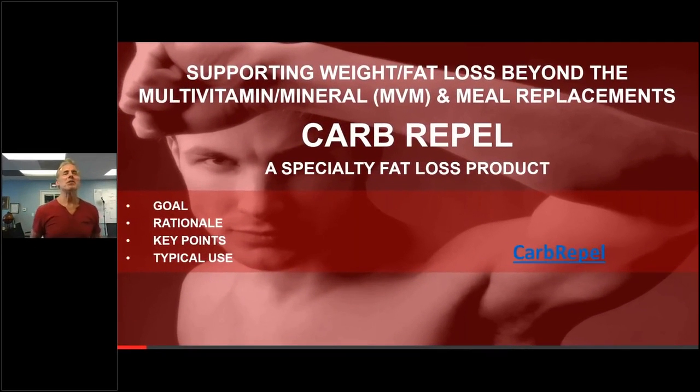All right. Okay. So when we talk about CarbRepel, ThermExcel, or weight loss and liver support, it's a specialty product. You guys have heard my position on weight loss and how you attack it first, right? Obviously diet and exercise, but when the supplement piece comes with it, it's always, no matter what, multivitamin mineral first, and meal replacements. That is always my first insert into anybody's program: meal replacements and the multivitamin mineral.